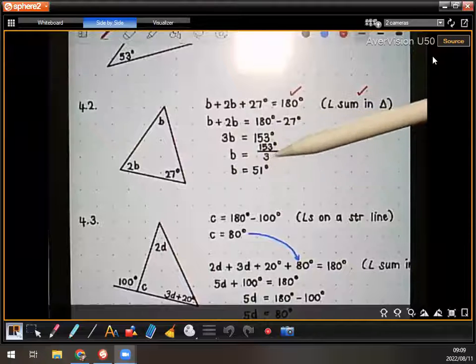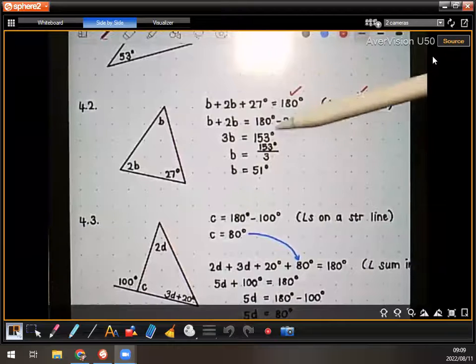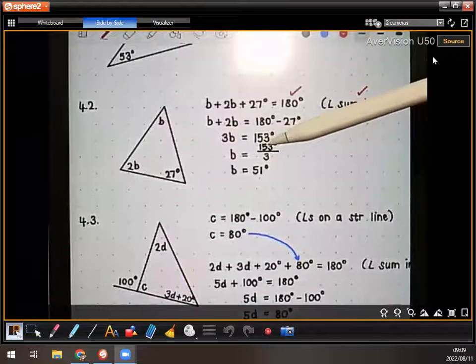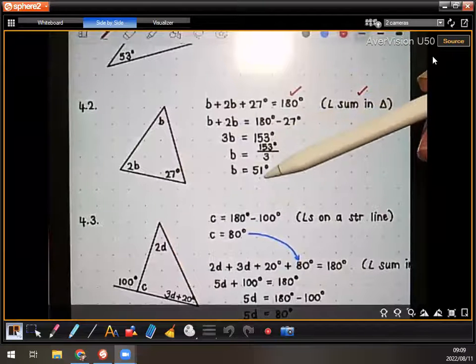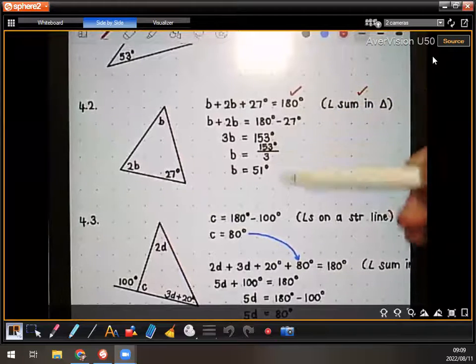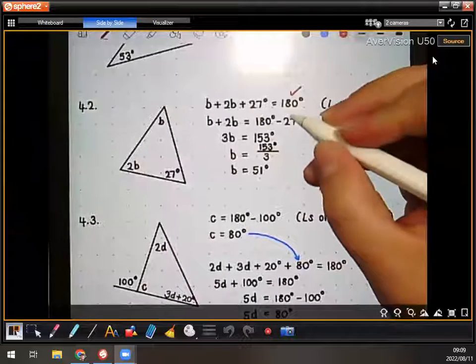Now you do have to be able to do a division question like this in your test without a calculator. So you can think 153 divided by 3. We all know that 150 divided by 3 is 50, right? And then 3 divided by 3 is 1. Okay, so you can also do it like that, if you can't think of the whole value 153 divided by 3. But you can be asked to do something like this in Monday's test. Remember, it's a no calculator test.